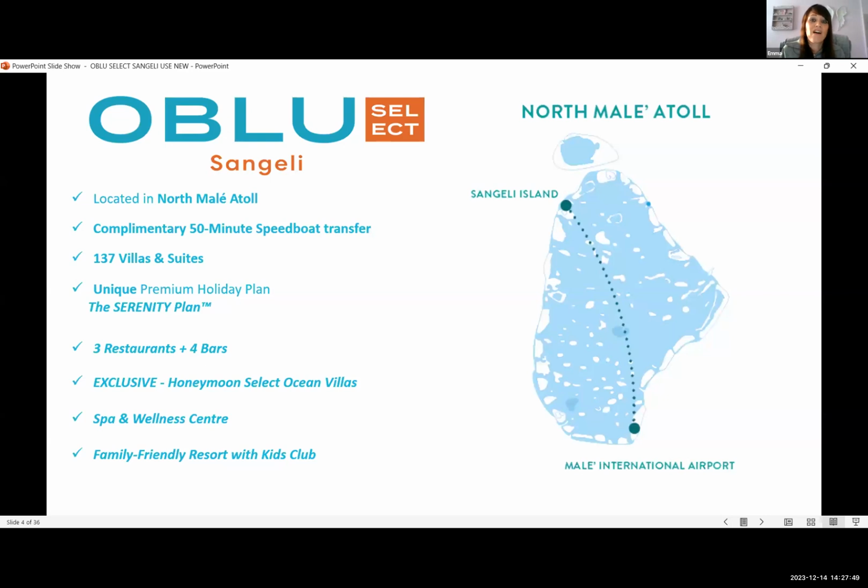And we also have 2 a la carte restaurants at Sangeli, Just Swap and Just Grill. They're also included in the plan. And we also have children's menus available in those as well. And we have a beautiful spa at Sangeli that's located on the adult-only area. And we do have honeymoon villas as well if you are sending honeymooners to Sangeli.